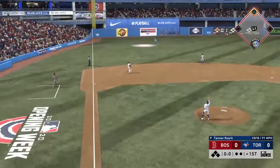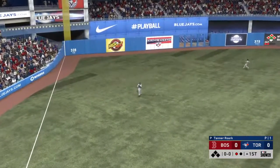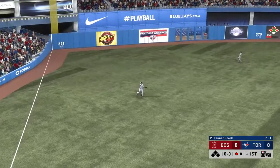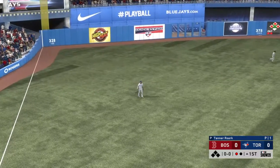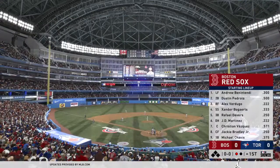So striding forward now, Andrew Benintendi. He will lead this one off today. Gurriel is right there, and it's a very quick out number one. And now here's how the visiting Red Sox line up in this one.